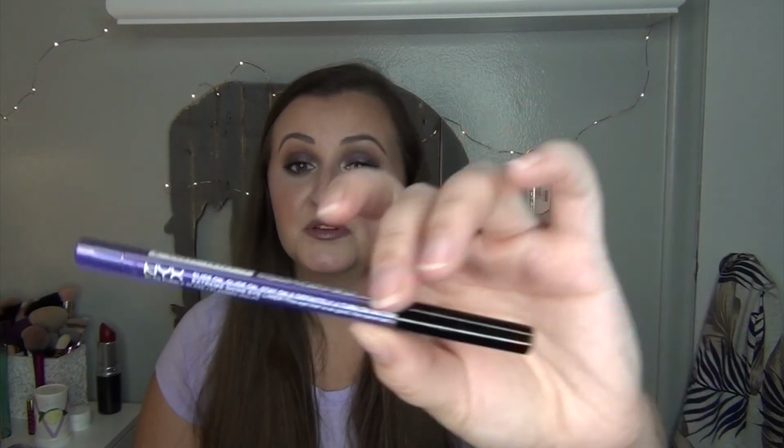Anyways, it is in the shade 10 Purple Blaze, and it is completely full. I have not used it. This is one that you will have to sharpen, so basically I want to use it enough to find an opinion on it. I did wear it today. It is a little sticky feeling on my eyes. When I close my eye, it kind of wants my lids to stick together. I don't love that, but we're gonna try it out a little more this month, I guess.